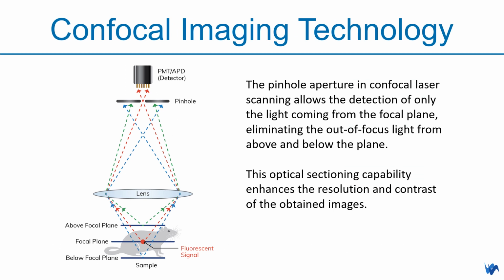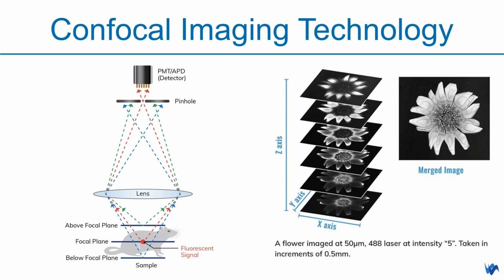Earlier in the presentation, we discussed the importance of optimizing the focal plane when imaging samples with depth, like a living mouse. This is such an important step because of the confocal nature of the Sapphire FL. The pinhole aperture in confocal laser scanning allows the detection of only the light coming from the focal plane, eliminating the out-of-focus light from above and below the plane. This optical sectioning capability enhances the resolution and contrast of the obtained images. This is why, when we take a Z-stack of images, each image gives a different signal.